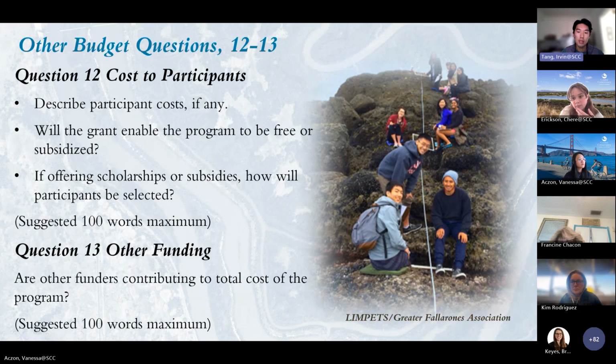Okay, next slide, please. Thank you. Question 12 is cost to participants. This is where we want to understand if the grant will enable free or subsidized costs for participants, and if the program does offer any subsidies or scholarships, how will participants be selected?